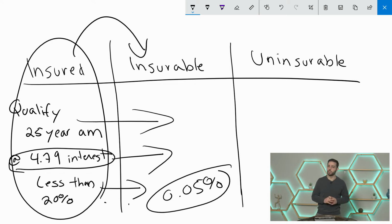This is where it gets a little more confusing. With an uninsurable mortgage, anything goes. You will have access to private lenders. You will have access to B lenders, which are alternative lenders that will charge a higher interest rate, but they have more flexibility in their qualifications.